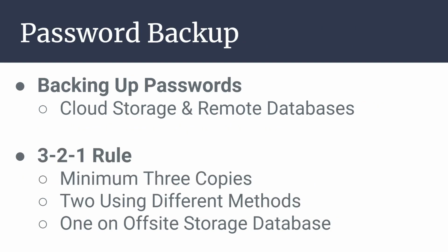Password backup. It is critical for you to back up your passwords in password vaults or offline encryption databases, especially in the case of you losing access to your data and passwords. Whether your computer breaks or you are a victim of ransomware, it is very important for you to back up your passwords and data in order for you to be able to recover your account securely.